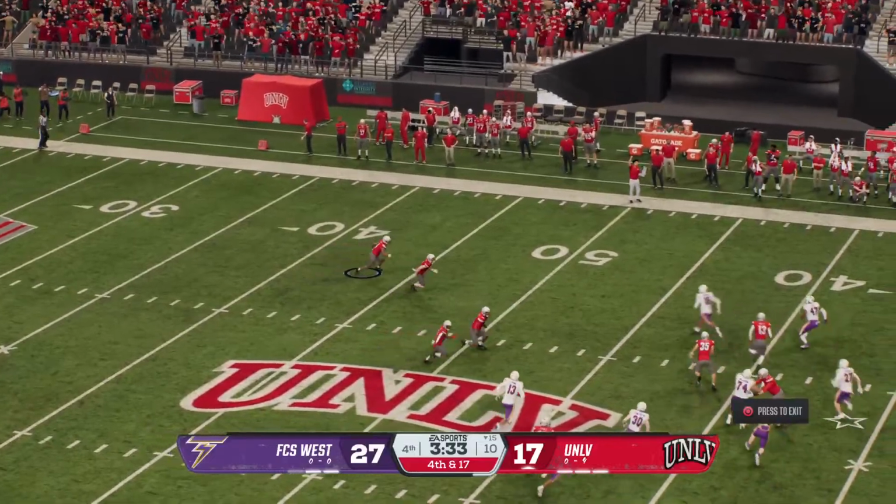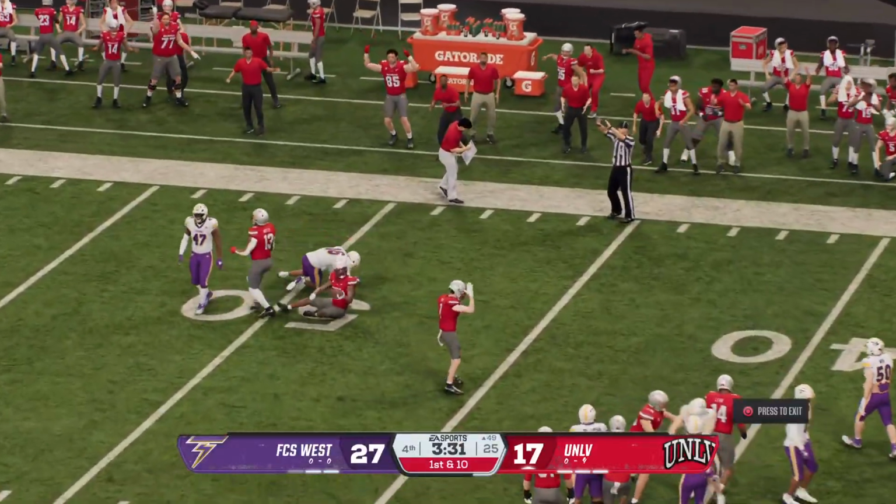Got to make sure those hammies and glutes all activated. Don't want any muscle pulls from overuse.